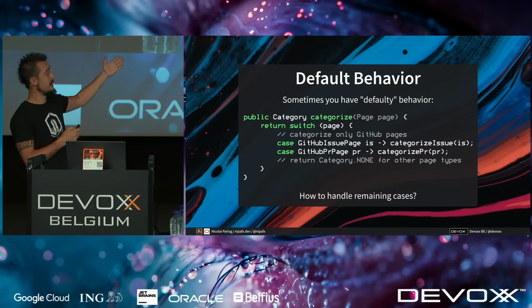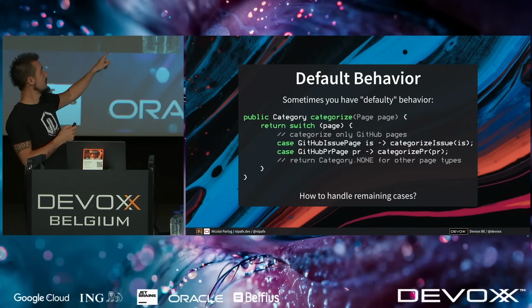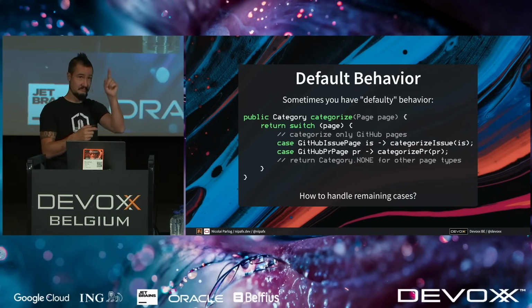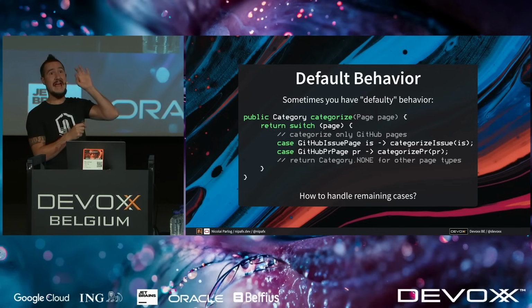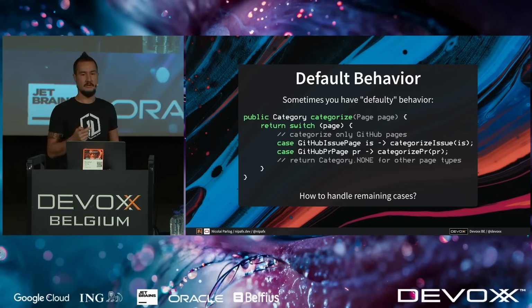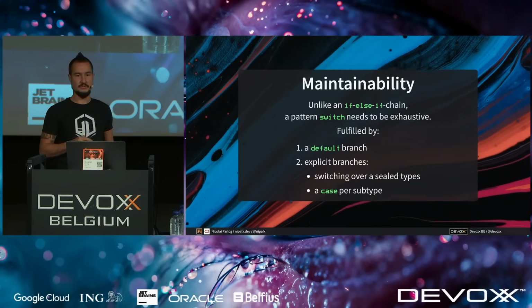So how do we handle the remaining cases? First of all, this would not compile for kind of obvious reasons, because if we have a GitHub error page, then none of the branches apply. So what could the switch even return? And if you say null, we're going to have a serious discussion later. So this would be a compile error already. And even without the return, even if you don't have to compute a value, it is also a compile error with these more complex switches, which is good.